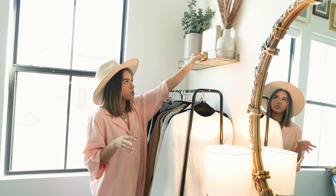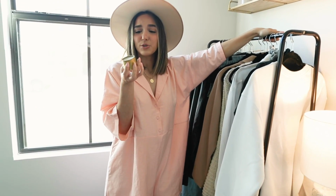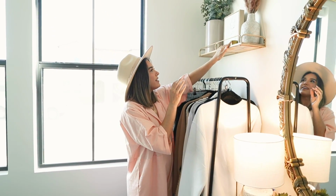And I have to give a little shout out to my girl Denise Shabithana. Oh, this is her Bali candle, and it smells so good. So I put it up here as well. I think it's super cute.